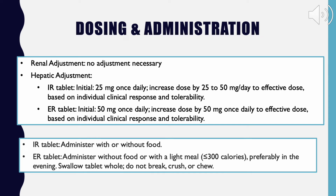With the extended release tablets, we can start with 50 milligrams once daily, and again we can increase the dose by 50 milligrams once daily till we get the desired effective dose.